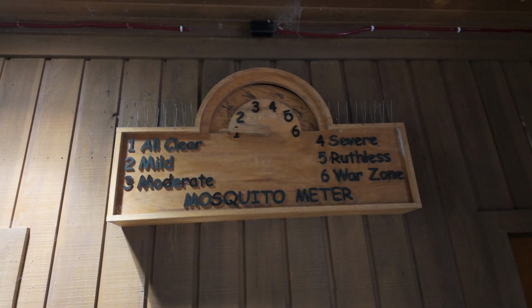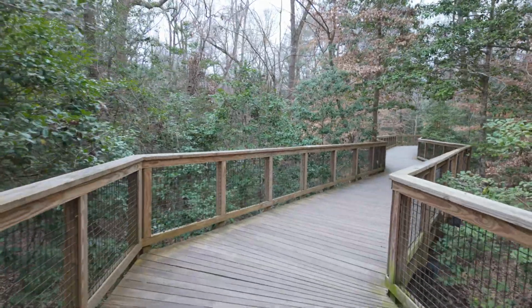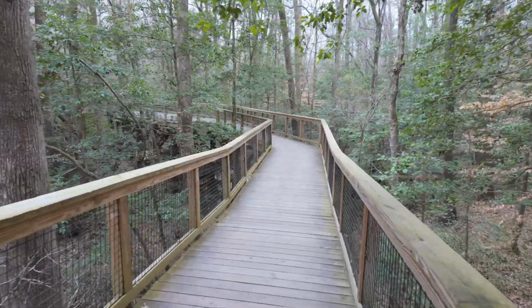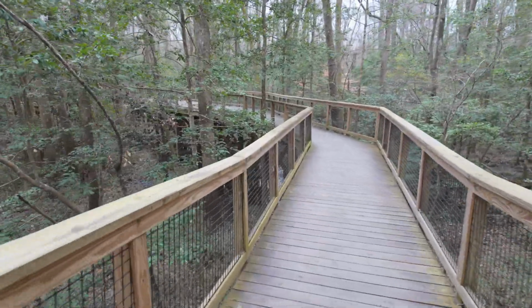From here, visitors can access the elevated Boardwalk trail that allows exploration of the floodplain even during periods of seasonal flooding. This Boardwalk trail is where we'll begin our exploration today.